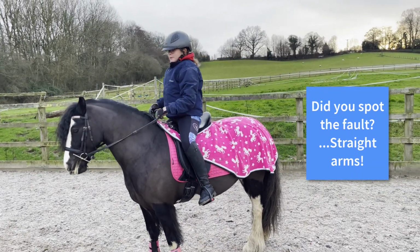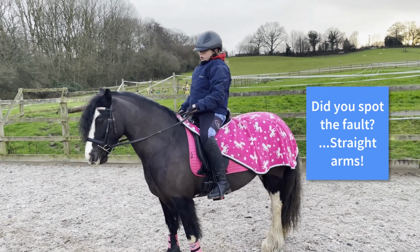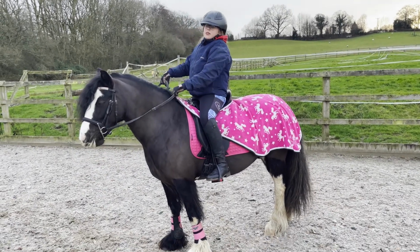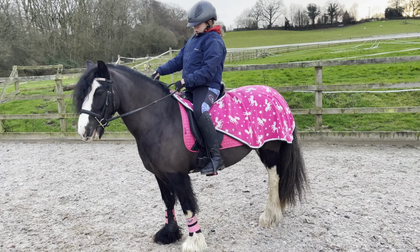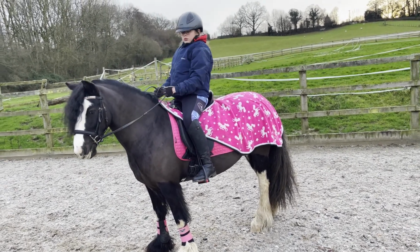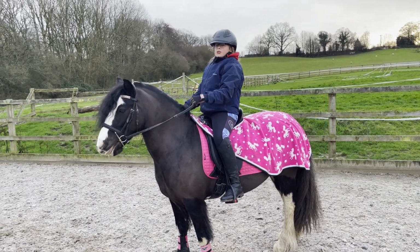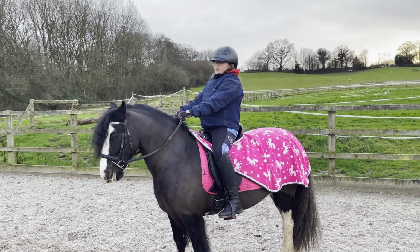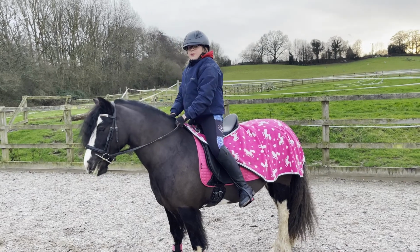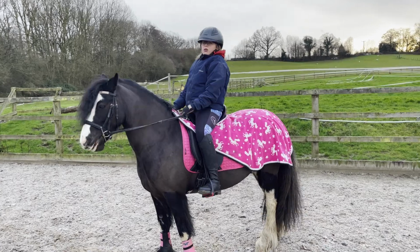And what happens if you've got straight arms is that you lose all the softness in the contact, so your reins get like washing lines. The soft connection between your hands and the horse's mouth isn't there if you've got really straight arms. That little elbow bend acts as a kind of buffer and gives a bit of nice softness. Also, if your horse, let's say, bucks, your hands go into here. You'll probably end up doing a front flip over the horse's head, instead of if you're bending your elbows.